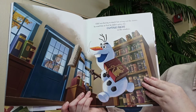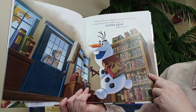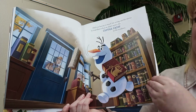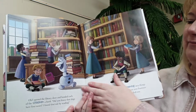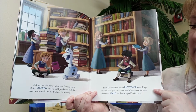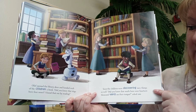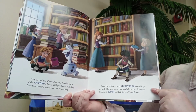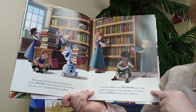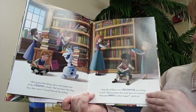Olaf was having so much fun acting out the stories he read that at first he didn't notice the curious faces in the windows. Olaf opened the library door and handed each of the children a book. "Did you know that slugs have 4 noses? I found that out by reading." Soon the children were discovering new things as well. "Did you know that snails have over 14,000 teeth on their tongue?" asked one.